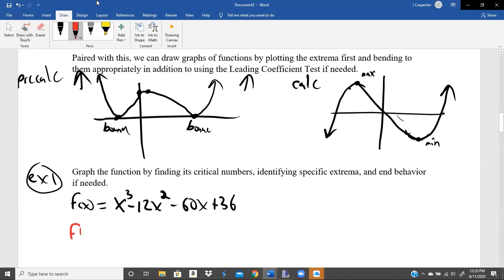So f prime of x, the derivative of x cubed would be 3x squared. You should be able to rocket through these by now in this chapter. Minus, drop the 2 out front. 2 times 12 is 24. Decrease the exponent by 1, so that's a 24x to the first, which again, I don't like writing the 1. Kind of makes it look like a derivative. Then minus, the derivative of 60x is 60 because that's a special case of the power rule. The derivative of 36 is 0. So there is our derivative.